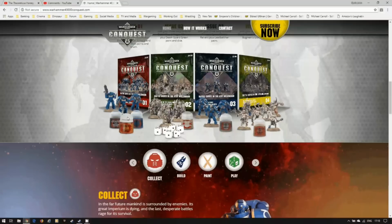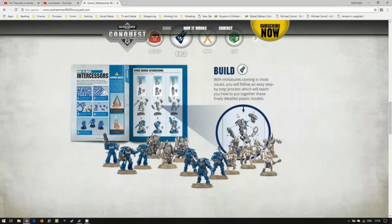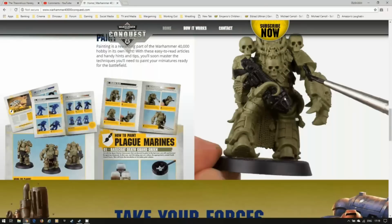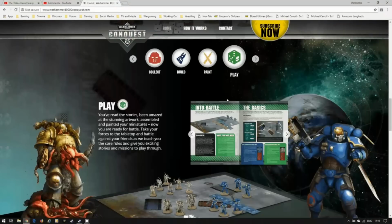Or that's the rumblings I've seen online anyway. I could be wrong, and if I am, feel free to drop it in the comments below. But it teaches you, as I said, how to collect 2 armies, how to fully build them, step-by-step instructions, how to paint them, and then finally, how to play.